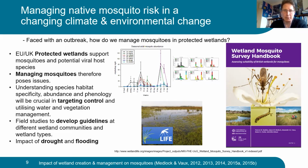Mosquitoes do have a habit of benefiting from periods of drought and flooding. We've developed this work as part of a NERC Wetland Life project with a number of academic colleagues. We now have a wetland mosquito survey handbook, which you can download for free. It's useful for wetland managers and local authorities to understand not only how to identify and monitor for mosquitoes, but what impact these mosquitoes might have on the future disease risk.